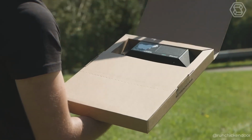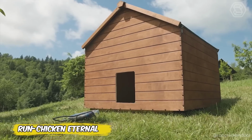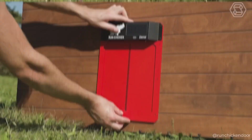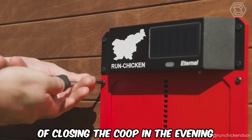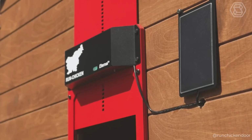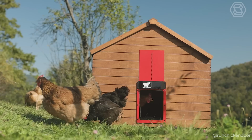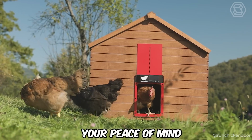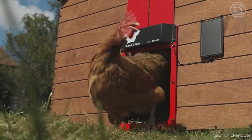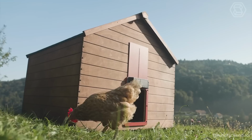Now, while many can only dream of having automatic doors in their home, Run Chicken Eternal makes those chicken and rooster dreams a reality. Forget the manual labor of closing the coop in the evening and imagine your feathered friends coming home under the protection of reliable solar-powered automation. Predator-proof and made of aluminum, the door will keep your flock safe and give you peace of mind. What's more, it's environmentally friendly and promises to last up to 5 years, even if the weather tries to test it.